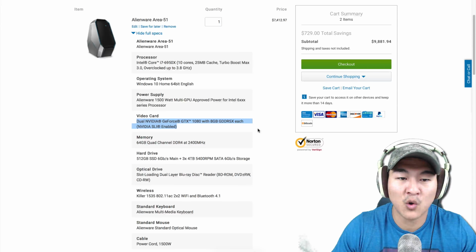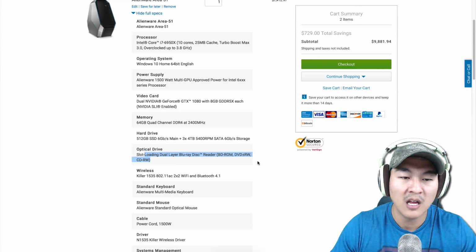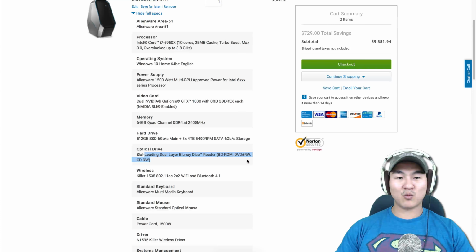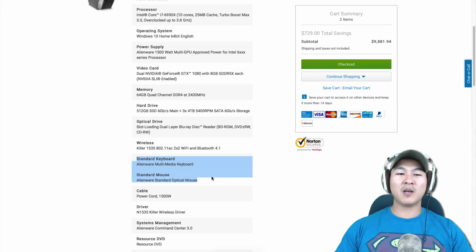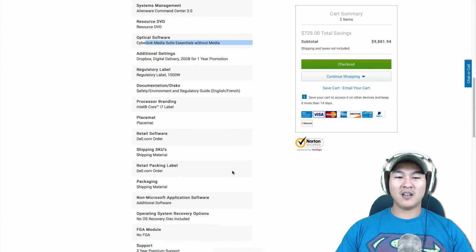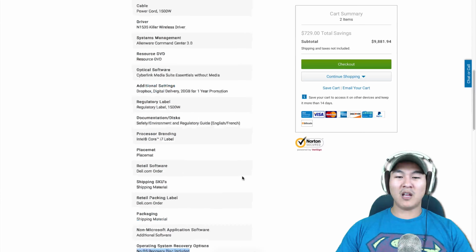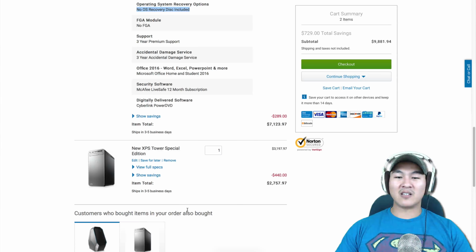64 gigabyte quad channel, okay. Hard drive, okay. Optical, Blu-ray disc reader, okay, don't do a whole lot of that, but I'll take it. Killer wireless, internal, interesting, never heard of it, but I'm assuming it works really well with this system. We get these two things free, Alienware multimedia keyboard and Alienware standard optical mouse, not bad. Power cord, Cyberlink, there it is again. Additional stuff, no OS recovery disk included. Don't tank it. 3-year premium support. And the subtotal for this build is $7,123.95. And we have savings.